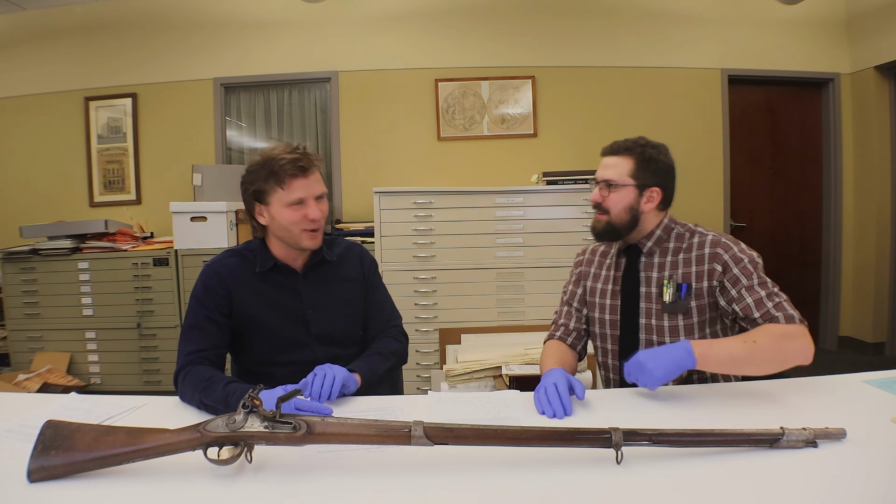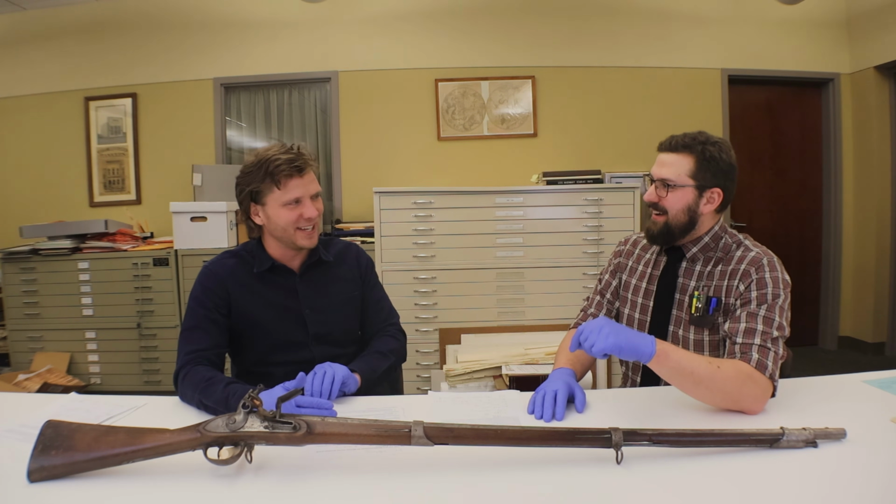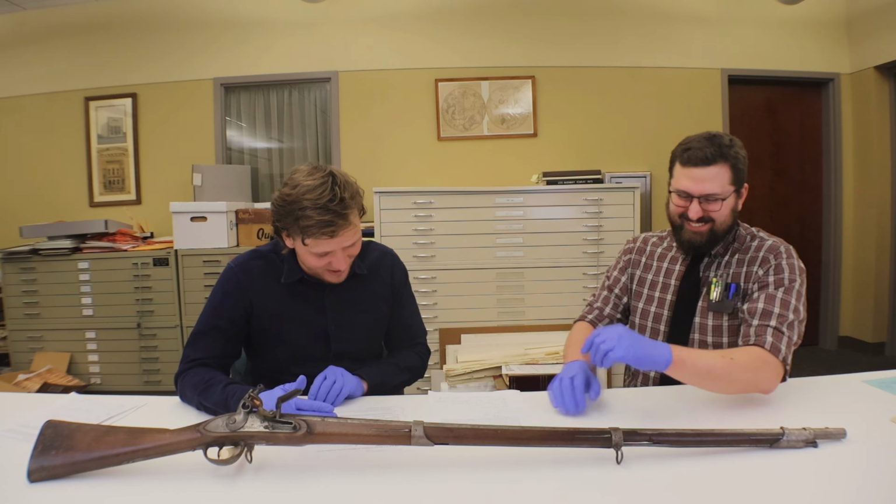Who are Eli Whitney fans? Probably not many. The cotton gin really ruined his reputation.